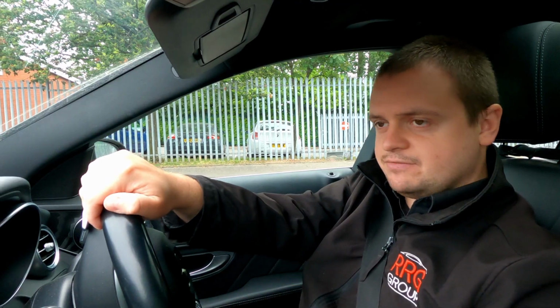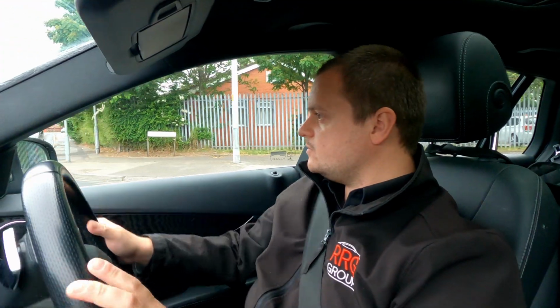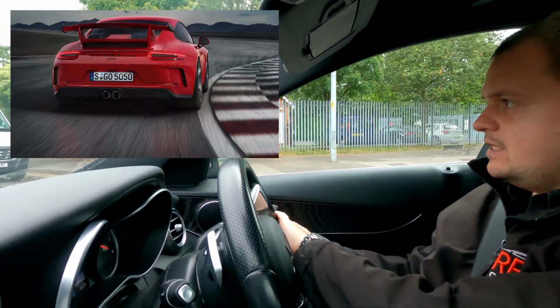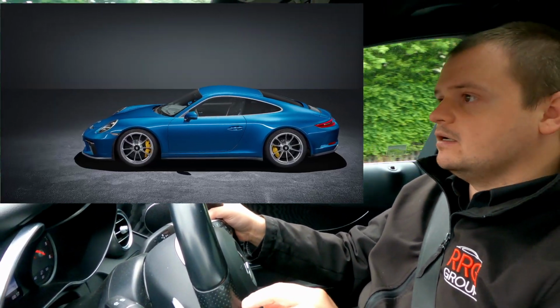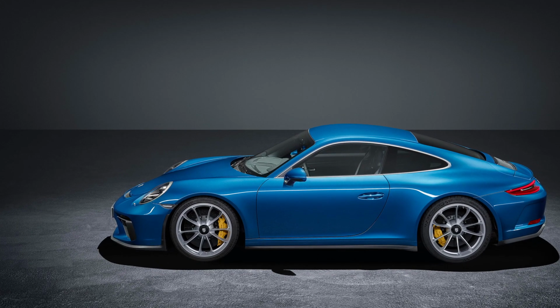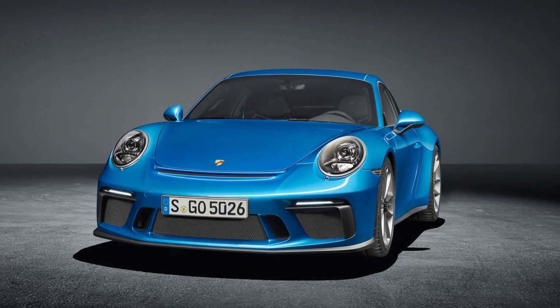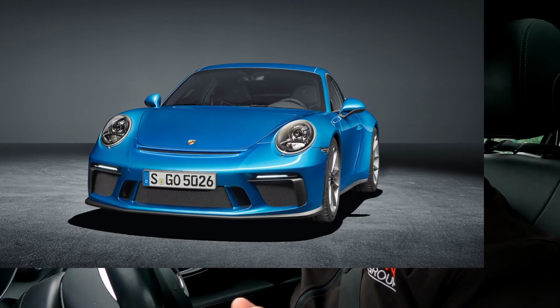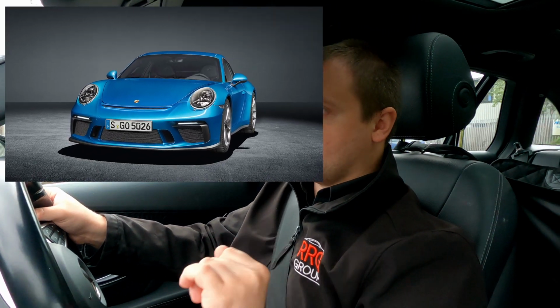So at the facelift generation, the 991.2, when they had their normal facelifted GT3, they launched the touring package, which brought the 911R to normal Porsche customers, if there is such a thing. They brought the excitement of the 911R without the 911R price tag, and it turned out to be a very popular option and very popular model.